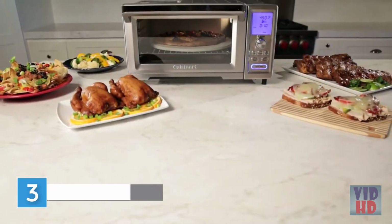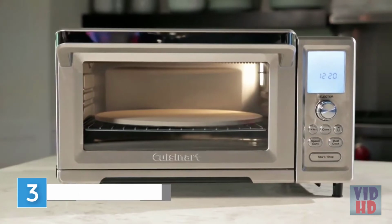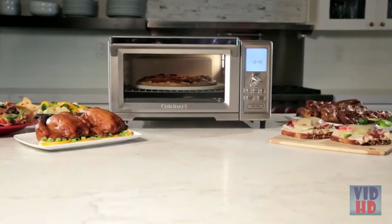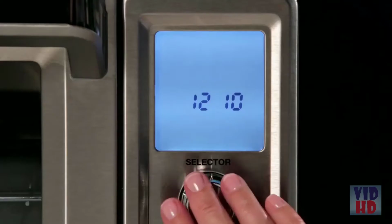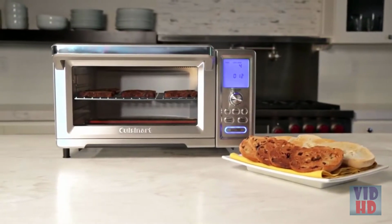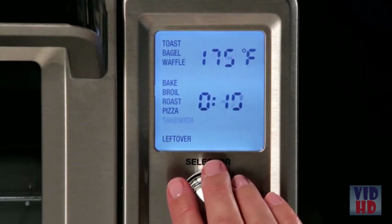Cuisinart Chef's Convection Toaster Oven is in a class of its own, featuring 15 different cooking functions, 1,875 watts of power, a spacious interior capacity capable of fitting a large 9x13 baking pan. This toaster oven earns every compact inch of space it occupies on the countertop. Choose from any of the traditional cooking functions you might expect to find in a toaster oven, like toast, bagel, and bake. Or select unique functions you won't find on most toaster ovens, like waffle, pizza, sandwich, and leftover.